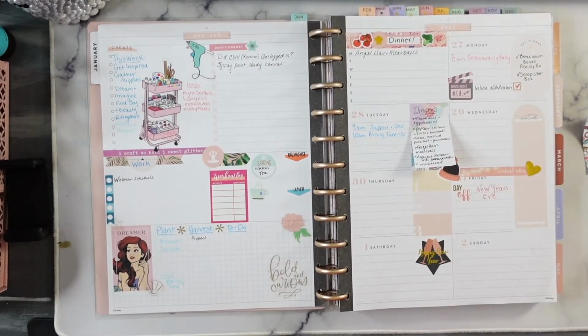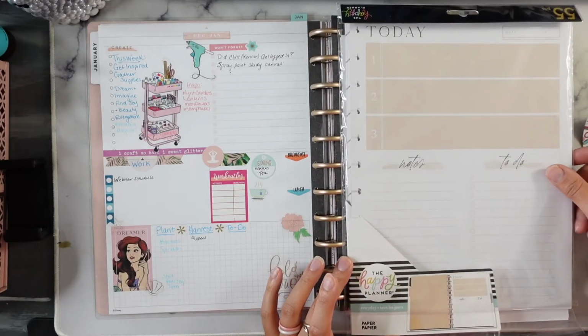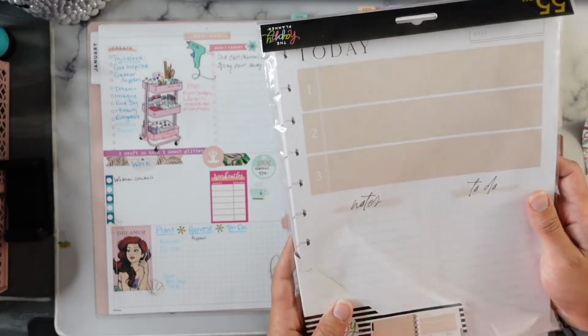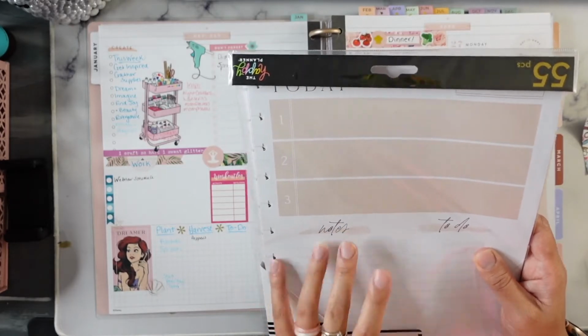And then fortunately I also had bought these today pages that look like this. They are for planning one day, which when I got them I was like, what am I gonna use these for? But I figured it out. I'm really excited about that.